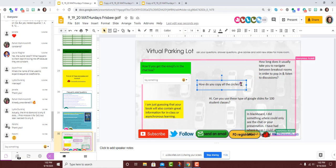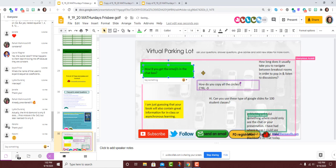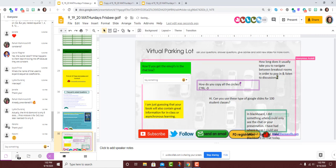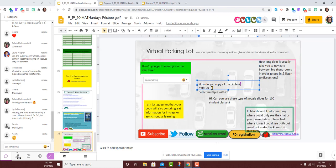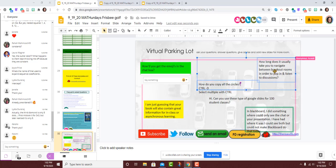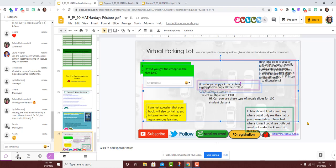Copying circles, there's a couple cool tricks you can do here. First of all, my favorite trick is so simple: Control D is the duplicate button. So I can click on something and hit Control D, and you'll see another one of them just popped up. If you want to select multiple, I'm going to click this text box, holding Control down. Don't let go of Control. All right, now I let go. Watch what happens when I hit Control D now. All those things that I just selected get duplicated.